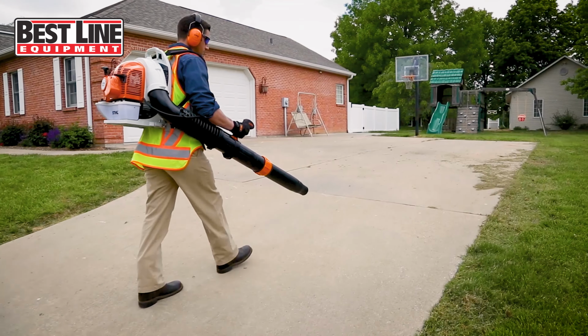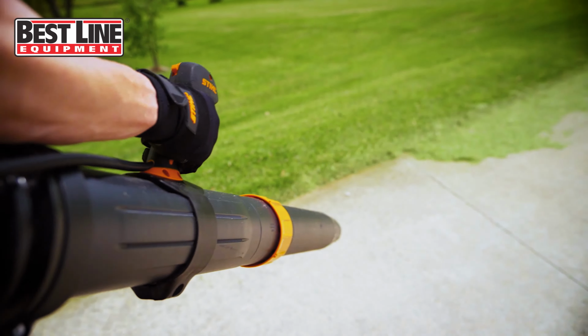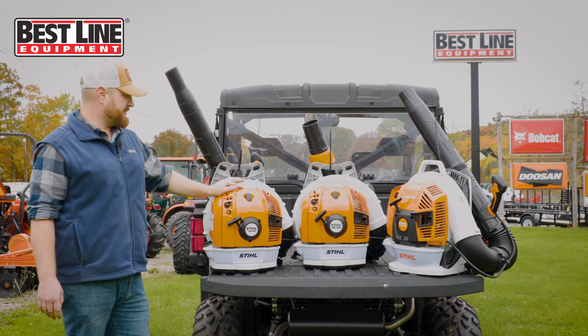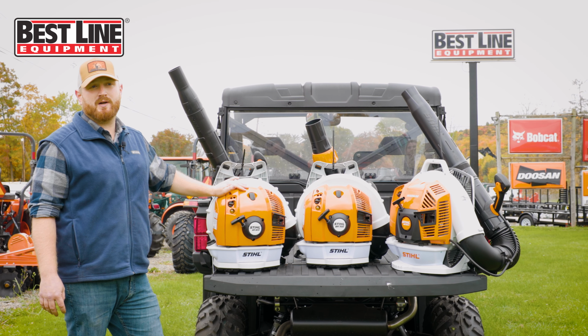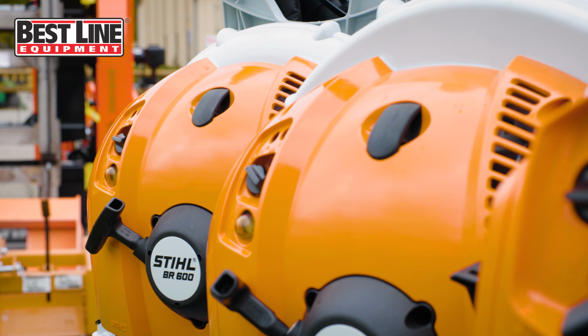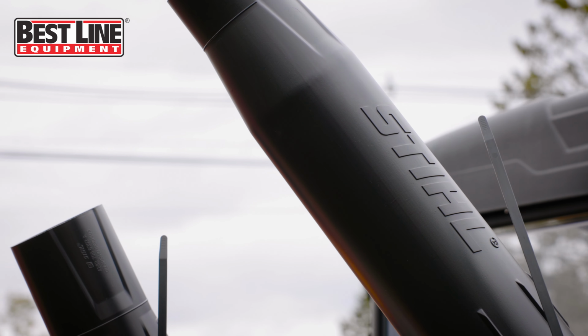Stihl does offer some consumer models in the 350s and the 400s, but these are the three that when you're looking at bigger projects, commercial projects, these are the three you'll be looking at getting into.